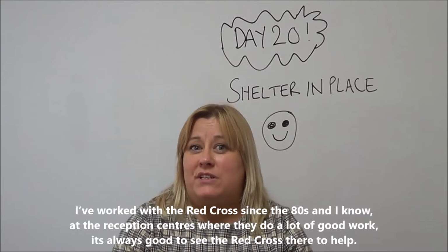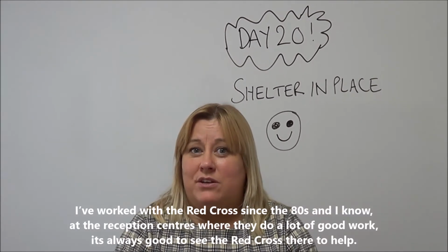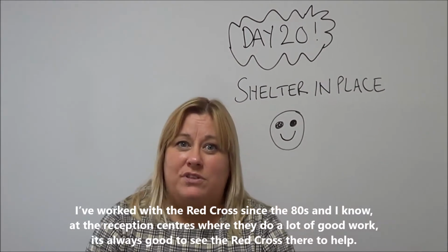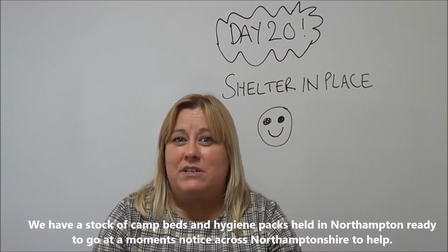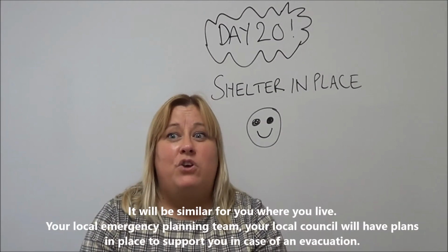I've worked with the Red Cross since the 80s, and I know at a reception centre where they do a lot of good work, it's always good to see the Red Cross there to help. We have a stock of camp beds and hygiene packs held in Northampton, ready to go at a moment's notice across Northamptonshire to help. It'll be similar for you where you live.